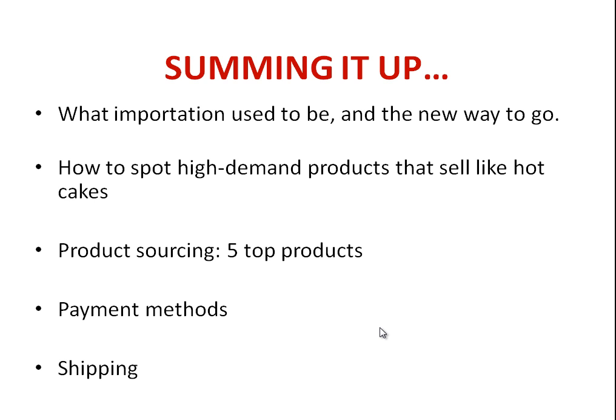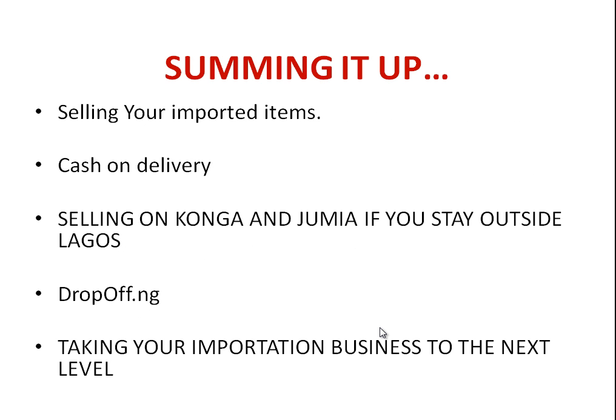All right. The next would be selling your imported items. I give you 2 options of selling your imported items, 2 ways: partnering with e-commerce giants and then selling from your website. Partnering with e-commerce giants is easy. I listed the procedures there. Then cash on delivery. I give you about 3 companies, and then introduce our Netfilm Logistics that's hitting it very soon. For now, we only do Lagos. All right. Then selling on Konga and Jumia. If you stay outside Lagos, go to dropoff.ng. You get all the information there. Taking your importation business to the next level.